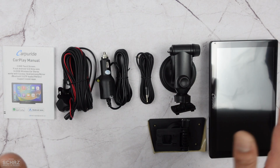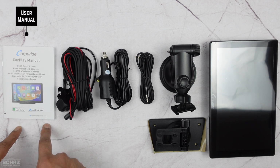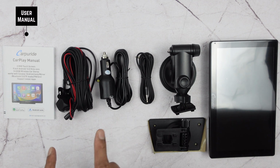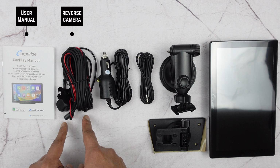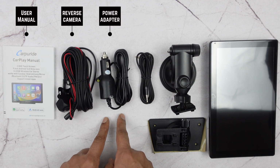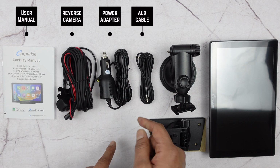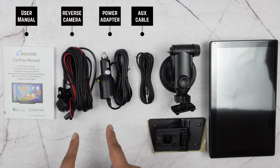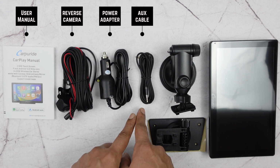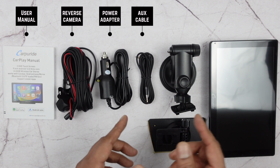Alright friends, so this is all we get inside the box. We get the user manual or the user guide, which is very important to set this up in your car. You get the 1080p full HD rear view or parking camera. You get the power adapter. This is a cigarette lighter power adapter, and both of these come with a very long cable. And then you also have the physical aux audio cable connection. If you don't want to use the wireless connection, you can simply connect this with the aux socket in your car, and the other end connects with the device, and this is for audio.